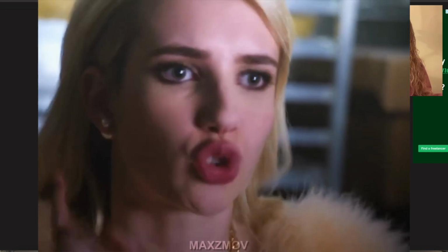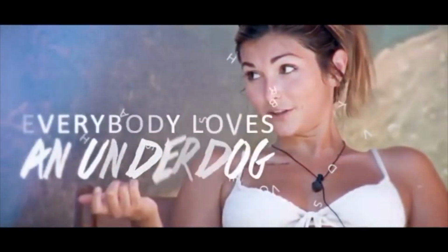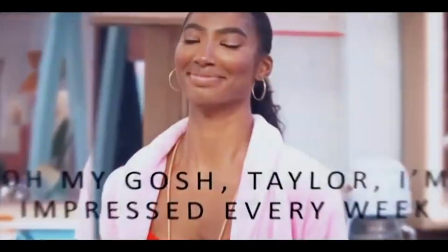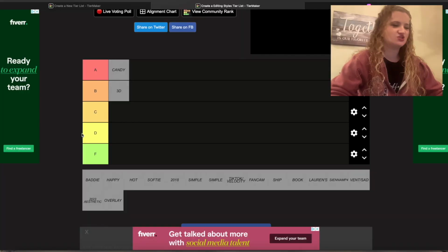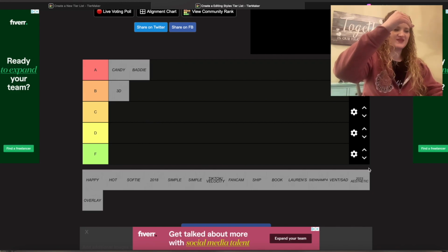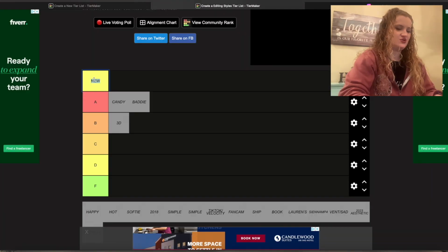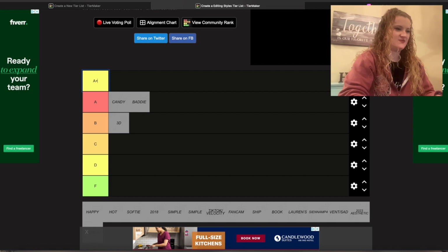Now we have Baddie. This is another one that is sometimes good, sometimes bad. For me, I think that the Baddie style is very diverse. It's kind of hard to say, okay, Baddie is this one thing, but there are certain transitions that show up a lot in Baddie style edits. For example, you're not going to do a Polaroid rotation in a Baddie style edit. That's just not how it works. So let's just rank this. I'm going to give this an A tier also. I feel like there needs to be another tier. I'm going to make a new one that is an A+ tier.